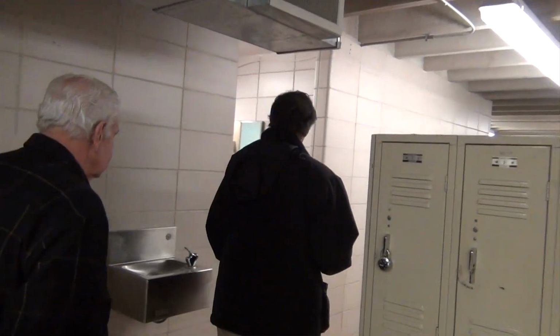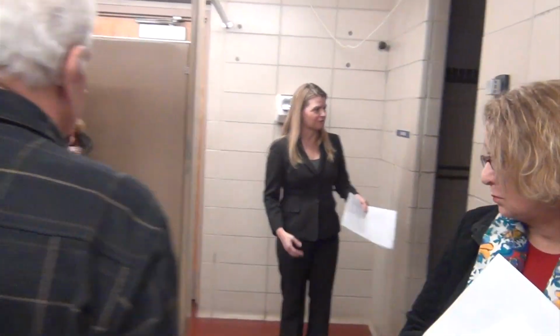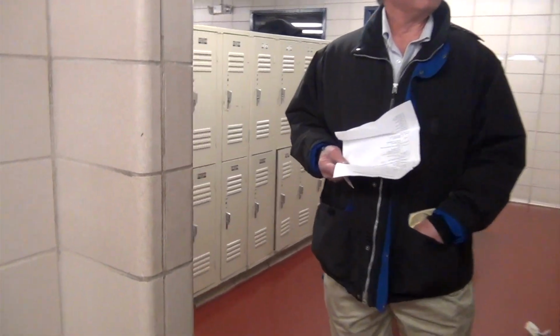The showers, the girls probably use these showers. And as much as they get active in PE and even for sports, in terms of using those showers, they're in pretty bad shape. So this is a very old, traditional locker room. We kind of patched things up. There was a major leak in the front earlier, and so we patched it up, but this would be a constant repair.